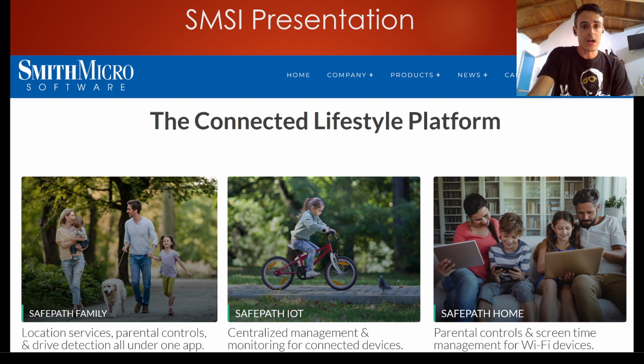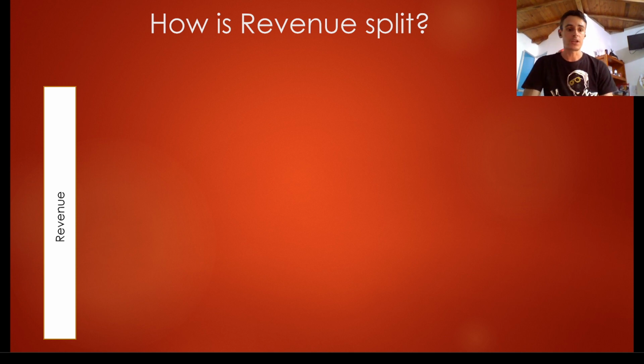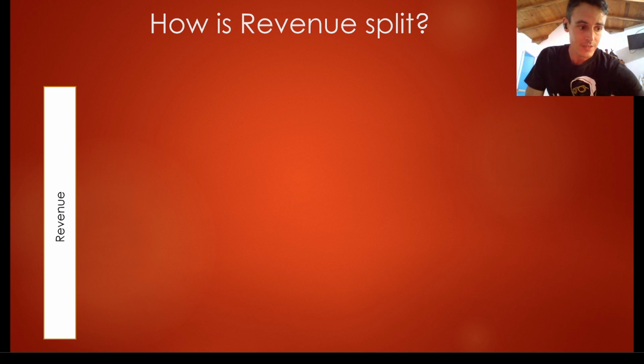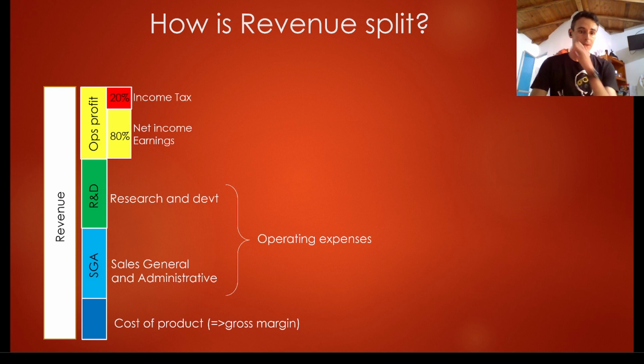And that's why I like to first go back to step number one, and explain for those who are not completely comfortable with this analysis how the revenue is split. So, for example, if you have a full revenue acknowledged by a company, you can split this revenue and then get what's going to be the net income, basically the cash. So here is the split of the revenue.